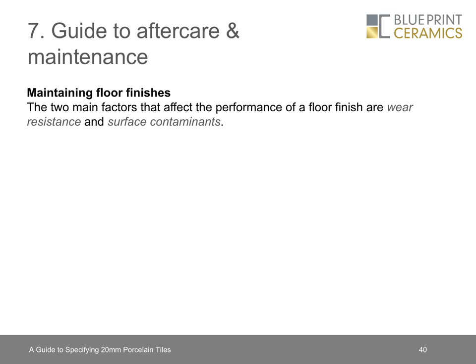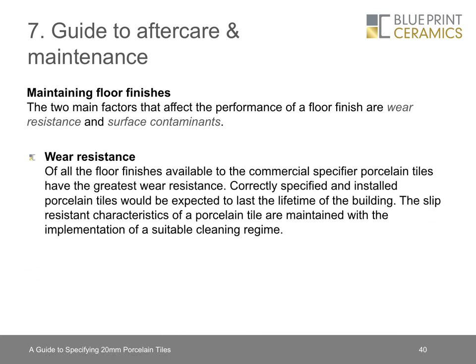Maintaining floor finishes. The two main factors that affect the performance of a floor finish are wear resistance and surface contaminants. Wear resistance. Of all the floor finishes available to the commercial specifier, porcelain tiles have the greatest wear resistance. Correctly specified and installed porcelain tiles would be expected to last the lifetime of the building. The slip-resistant characteristics of a porcelain tile are maintained with the implementation of a suitable cleaning regime.